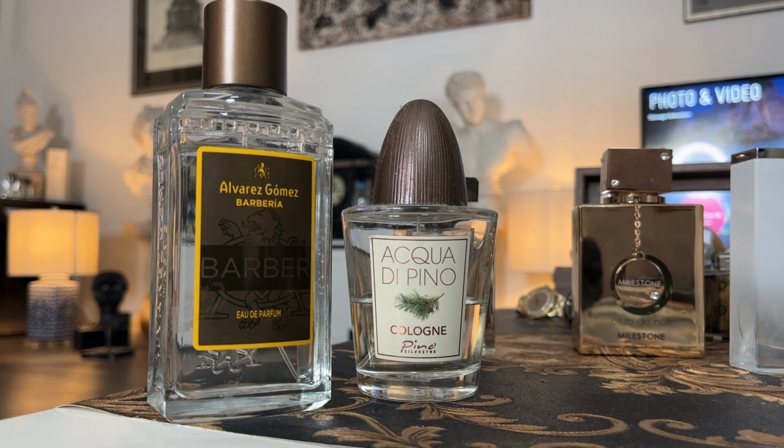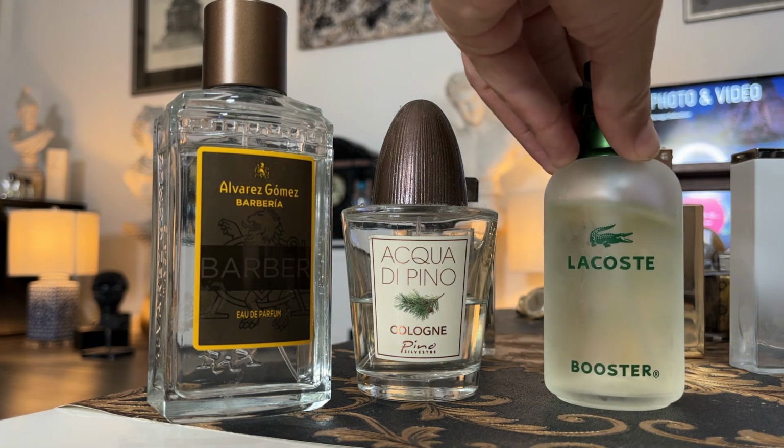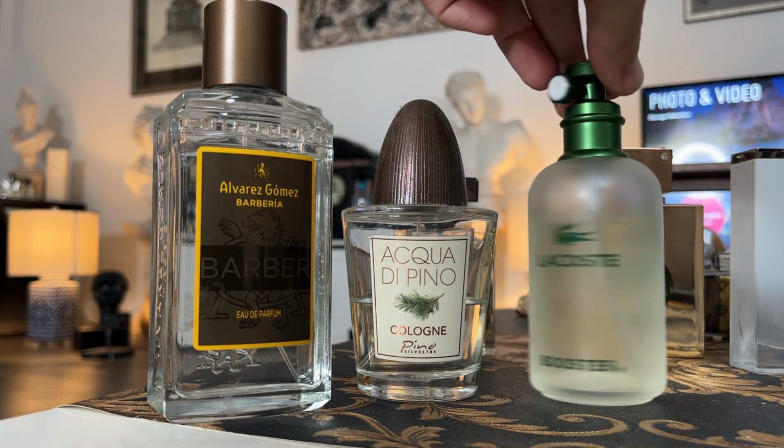Couple more to go. We're going to go with Lacoste Booster. If you like your mintiness, you're going to love this. If you actually like Acqua di Parma Colonia Club, this has a remarkable similarity, although it was released a long time before. This was a 90s release. Very kind of green, sporty vibe. It's not exactly sexy. So you've got citrus notes, green notes, woody accords, and your usual kind of green aromatics. It really is rather charming. I love that sprayer too.